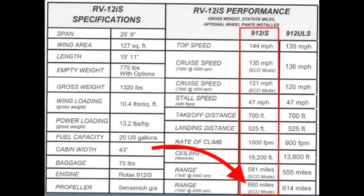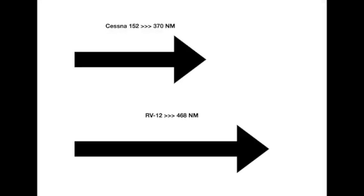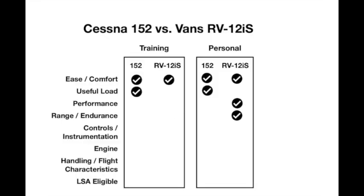So let's add a reserve to that, and then we'll back the number down to 468 nautical miles for the RV. I don't think range matters much in a trainer mode. Except for the long three-legged cross-country trip, most flights are relatively local. So evaluating just based on personal use alone, the RV takes the win for range.